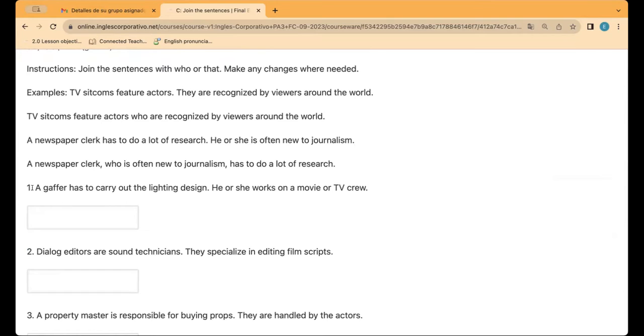So here we have one sentence. A gaffer has to carry out the lighting design. Here we have the second sentence. He or she works on a movie or TV crew. Our job is to take the two sentences and then create one sentence. How can we create that? Using the words who, or we can use the word that. Okay. We use who or that.